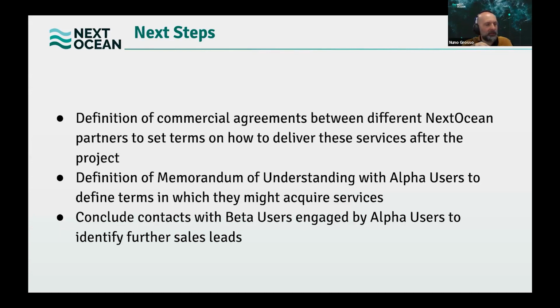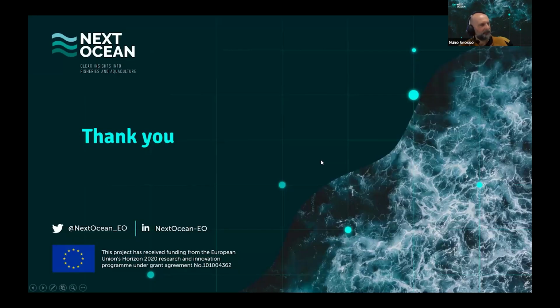With the alpha users that referred that they were interested, we are defining memorandums of understanding to define terms in which they might acquire the services after the project end. And we are concluding the contacts with beta users that were engaged by alpha users, and those will be referred in the presentation by Peter Miller, to identify further sales leads. So these are the main actions that include not only the alpha users, but the entire NextOcean consortium. And this is where our main efforts have been focused. And that's it. Thank you very much.